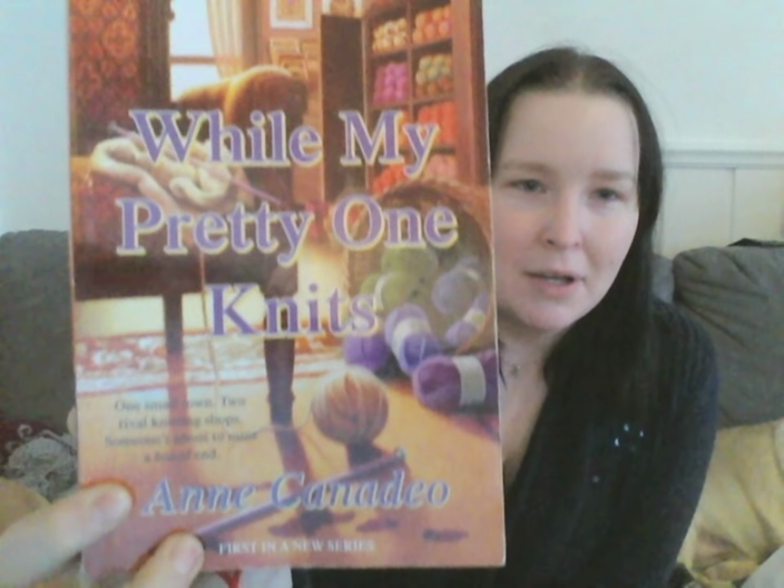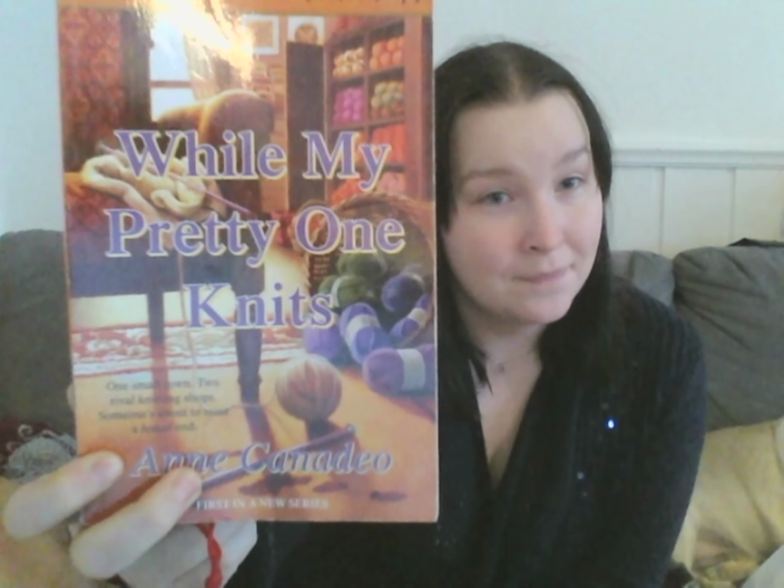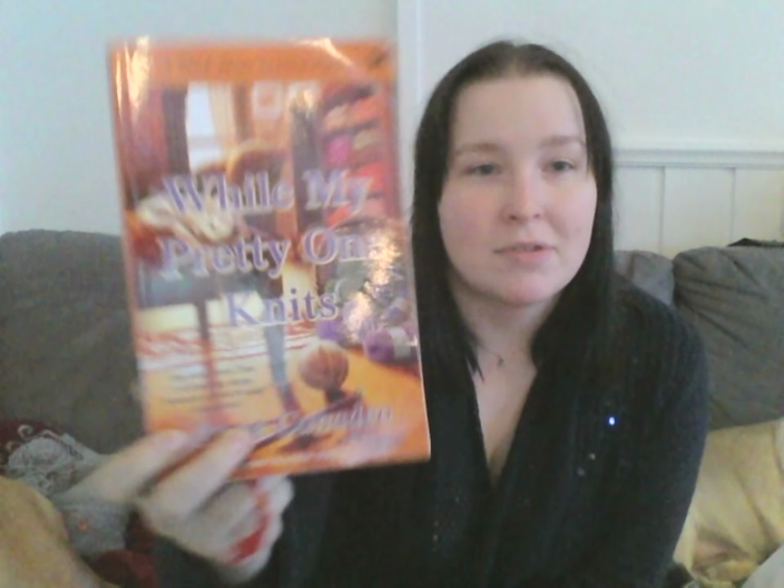So it's about a little knitting shop, about the owner of the knitting shop and her friends, which accidentally ends up in murder type of crimes. There's a lot of books, so I got this one and Silence of the Llamas.